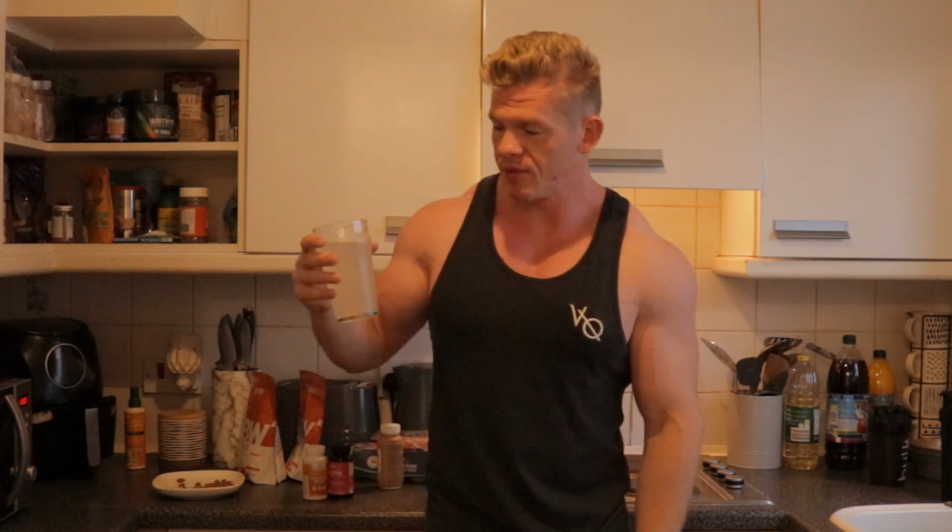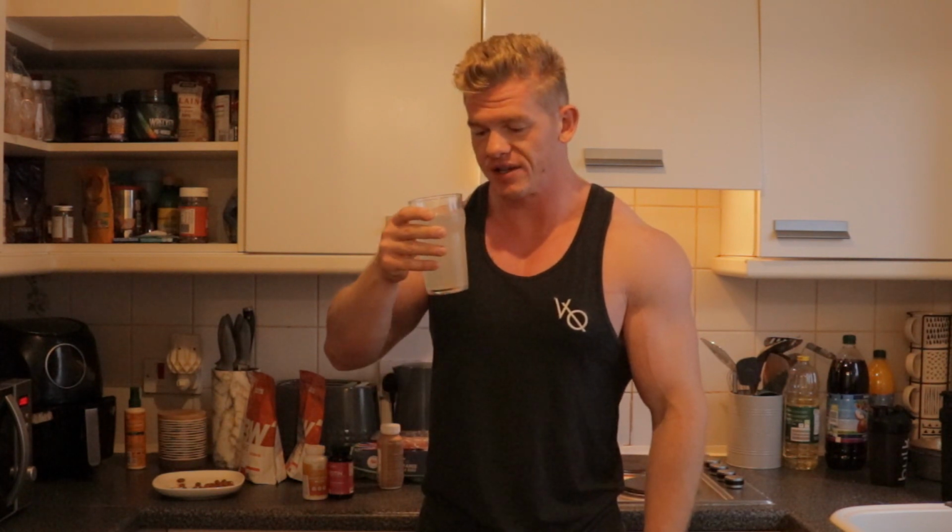So basically with lemon juice on its own, and water, it tastes like absolute shit. So you have to have a bit of sweetener in there as well, otherwise it's just undrinkable. But with it, it's a really nice refreshing way to hydrate yourself first thing in the morning and get amino acids in.